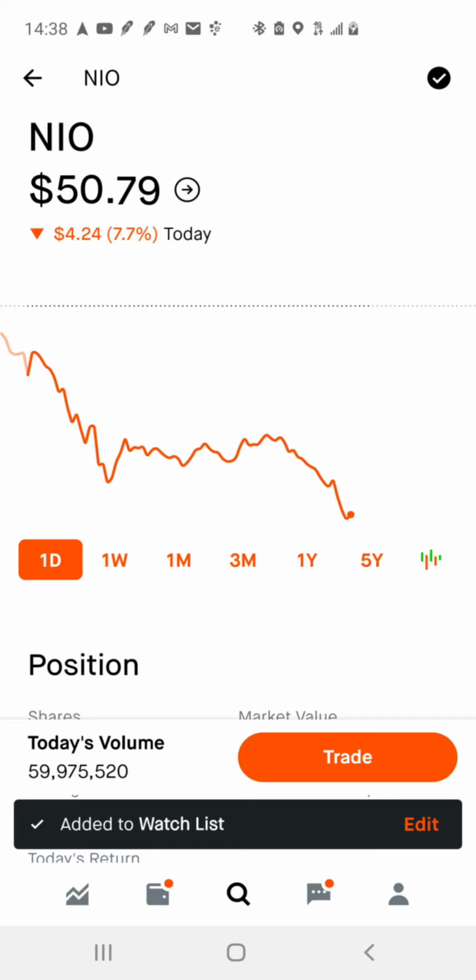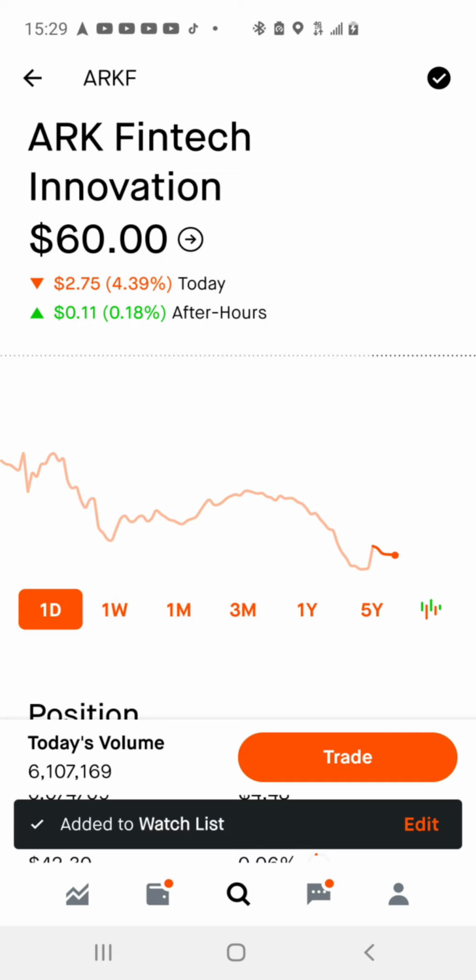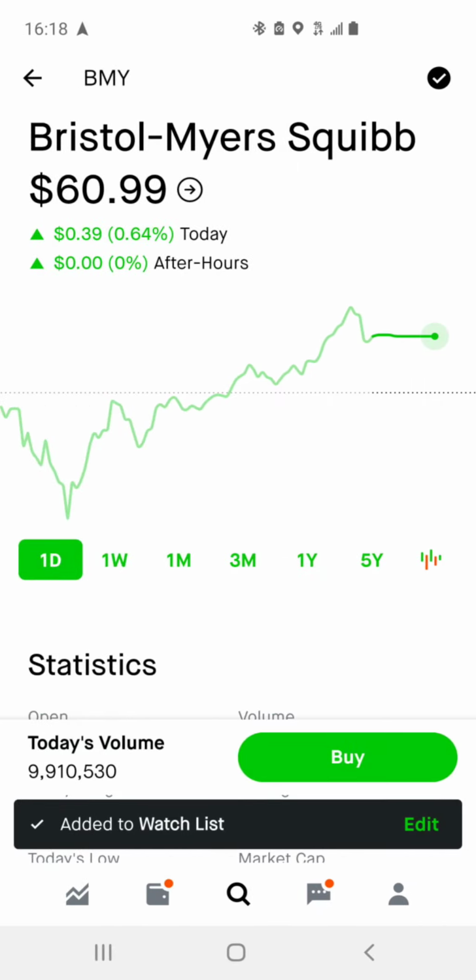We got ARK Fintech Innovation, another stock I already own. I own all 4, going to be 5 once ARK X comes out. I own all the ARK ETFs, as I do like what Cathie Wood's doing, and I do cherry pick some of their stock purchases as well, just to kind of avoid that ratio fee for owning the actively managed portfolio.